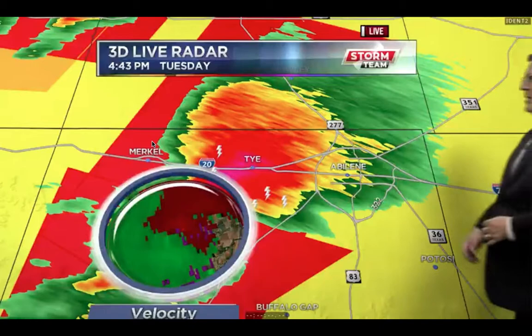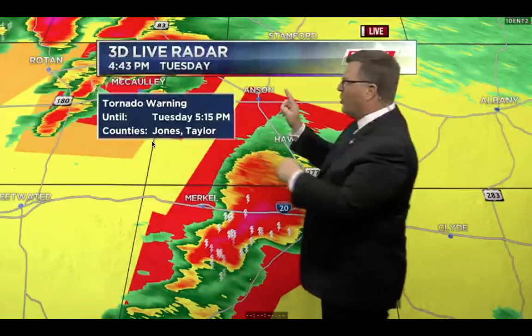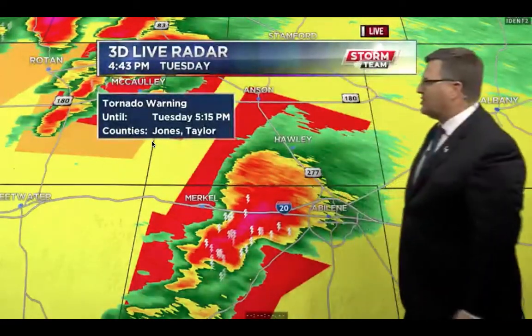Yes, it is, and so we will continue monitoring this storm. Just a heads up, you folks in southern parts of Jones County, you need to go to your place of safety, in particular in the town of Hawley right now. There's Hawley, you're in the tornado warning area. Anson, you're on the northern edge of the tornado warning. That warning will last until 5:15 today for Jones as well as Taylor County.